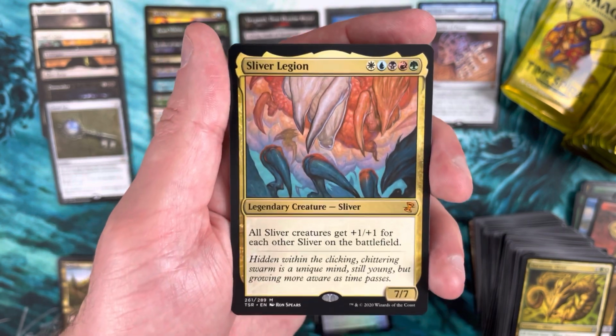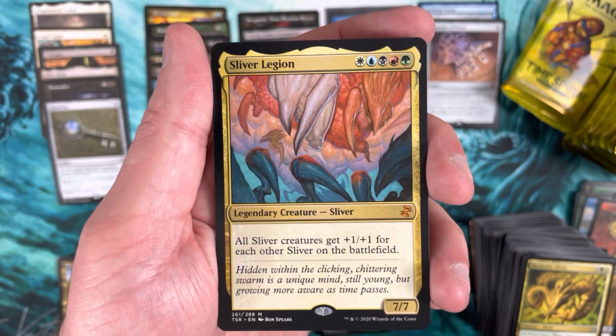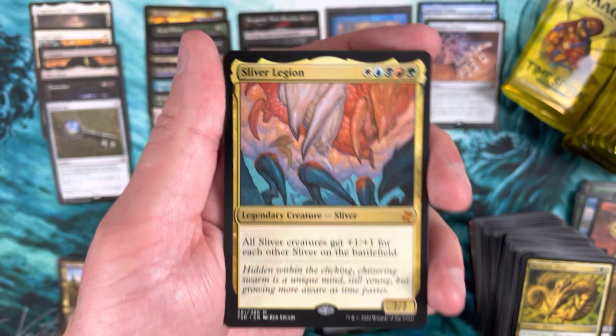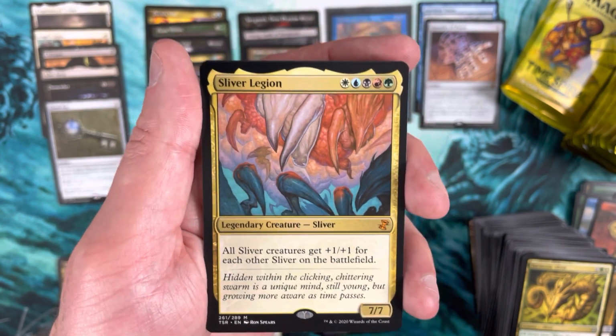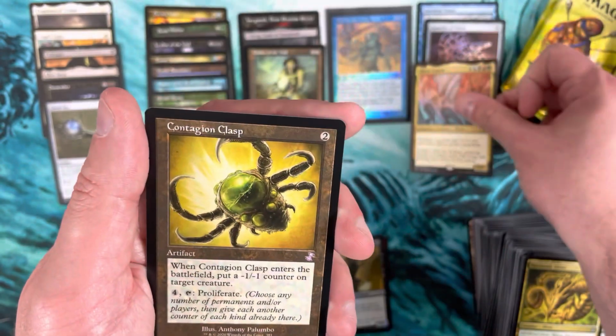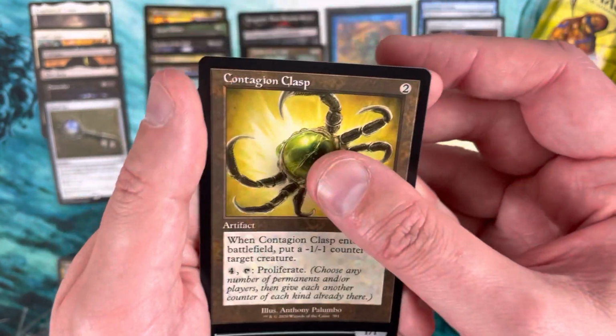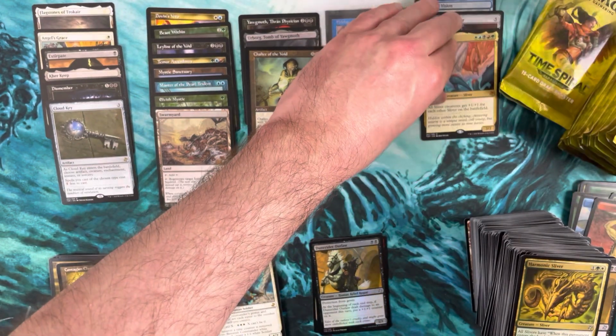And before the reprint, this card was over $100. Like over $100. So having this card in here pushed the value back down, but it's still like a $22, $23 card. One of the more valuable mythics we can hit. So that is fan-freaking-tastic, and a Contagion class after that.